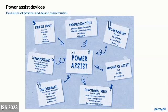And then on the bottom there, we know we have to consider someone's functional needs. First of all, is the device compatible with their existing wheelchair? Or are you thinking about what type of manual wheelchair they might need that would go along with their power assist device, where you're prescribing both at the same time versus trying to retrofit something?